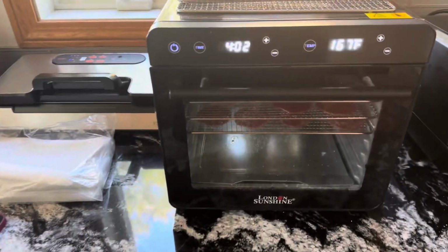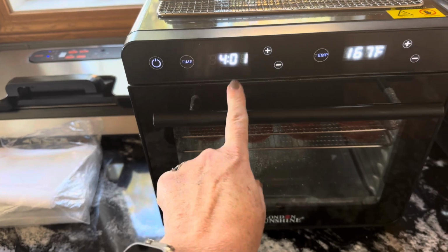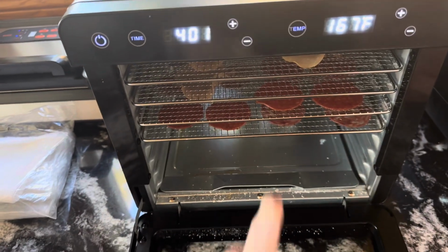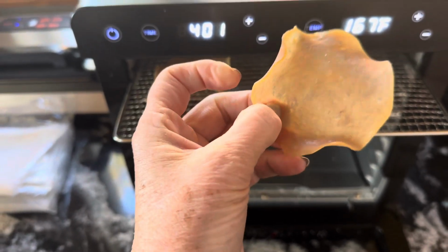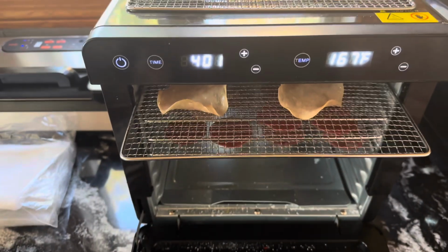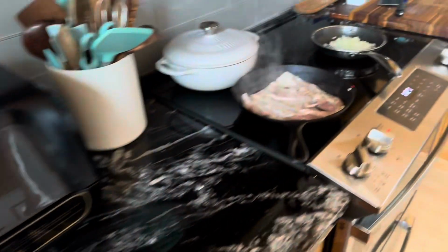All right, you all, I am so excited about this. It's only been 2 hours since I started this, and I want to show you what these look like so far. Look at that. They're still a little bit rubbery, so they need more time, but I'm excited.